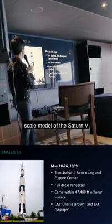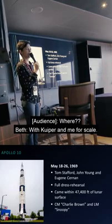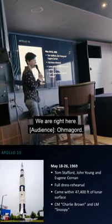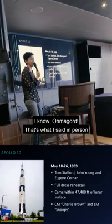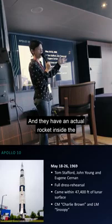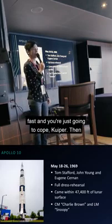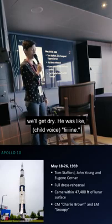This is a full-scale model of the Saturn V rocket with Kuiper for scale. And Kuiper and me for scale. We are right here. Oh, good Lord. I know, oh good Lord, that's what I said in person. It's huge. It's amazing. And they have an actual rocket inside the center. It was raining, so I was like, alright, we're going to take a picture really fast, and you're just going to coat Kuiper, and then we'll get dry. And he's like, fine.